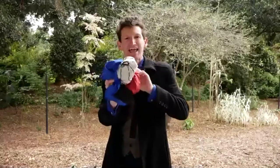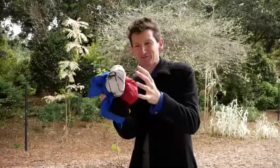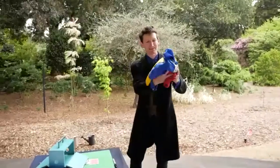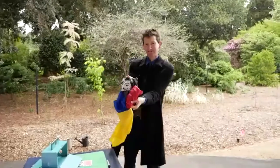I've just figured out how we could add some colour to this caterpillar. How about we turn the caterpillar into a butterfly? Then he should be all colourful. Yes, I'm going to stand right beside my table here so that the cameraman can see this. We're going to shake all the silks together. The blue, the red, the rainbows, the black and white cat. Oh, there he is. Hello.